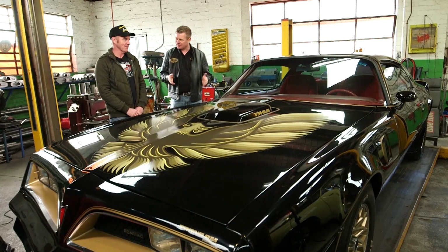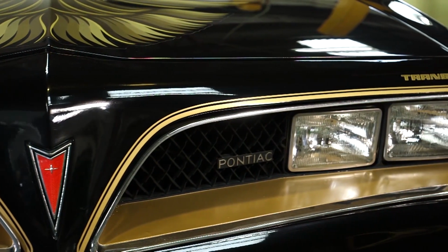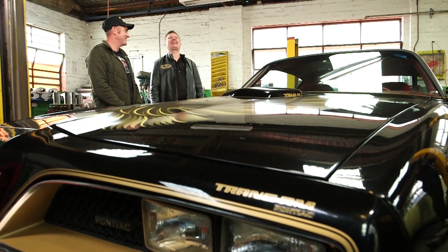Brian Dowell's Pontiac Trans Am, a model made famous by Burt Reynolds in the movie Smokey and the Bandit. I get people coming to the service station and say, oh, that must cost a lot to run. I say, I hope so. I was just at the right age when Smokey and the Bandit came out, and it was always going to be a car that I wanted to own.